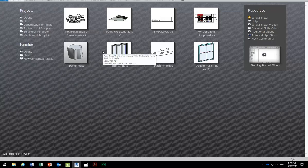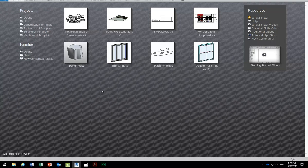But before we do that, we've got to start a new project. So how do you always start a new project if you don't have your own template? Exactly, that's good. As long as you remember that, don't ever use the others. They'll just create work for you, and you don't want that. So architectural template every time until you make your own template.